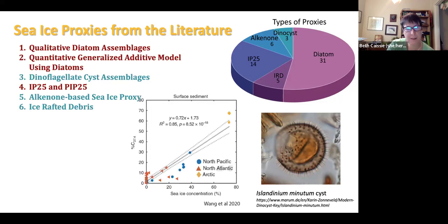There's a new proxy. It's an alkenone-based sea ice proxy, and the basic idea here is this is a molecule that is produced by a primary producer that lives in sea ice. But this primary producer is not found in sediments. It's sort of a relative of a coccolithophore. And this is a very preliminary proxy. There's only been about 2 papers published about it so far. But if you look at the abundance of the molecule in relation to sea ice, it looks like there is a relationship.